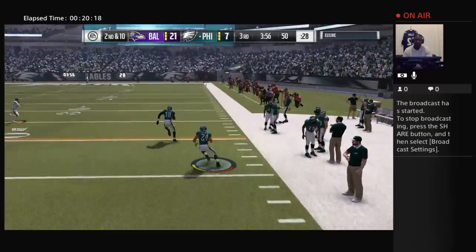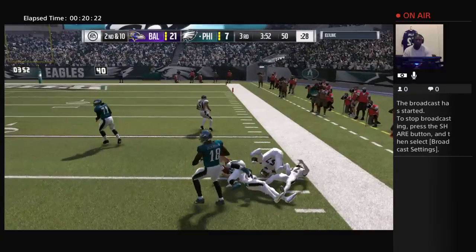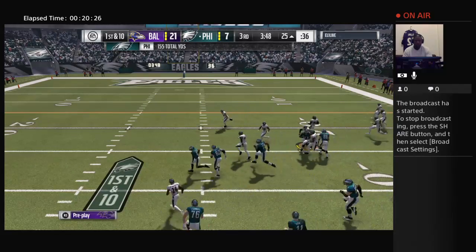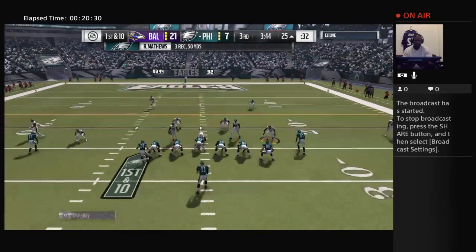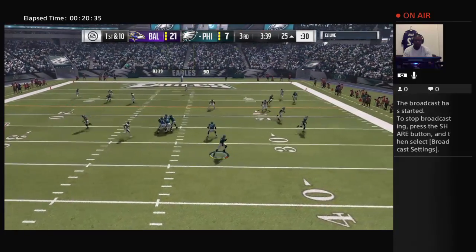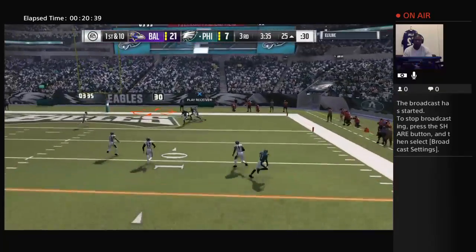Out to the flat. That's complete to his running back. And they're able to get this one down to the 25. A really nice gain of 25 yards. Looking to speed things up here, going with some tempo. I'm going to show my age here a little bit. We used to talk about running backs catching the ball as safety valves. Nowadays, they're a big part of the passing offense.